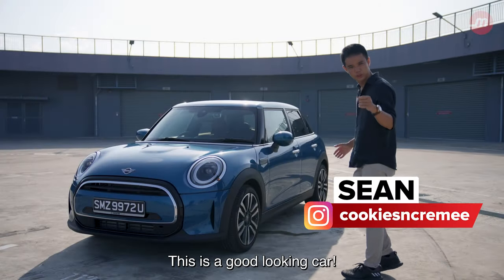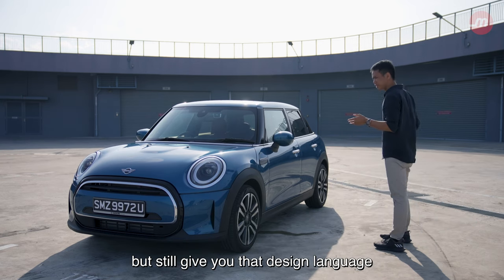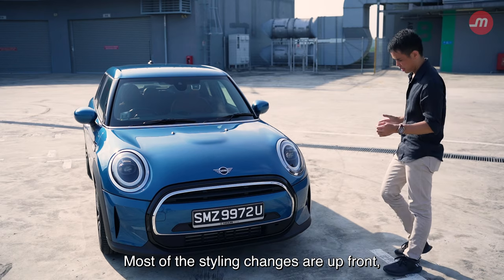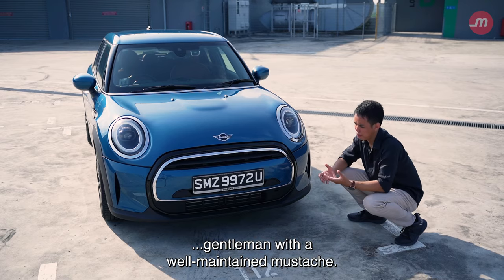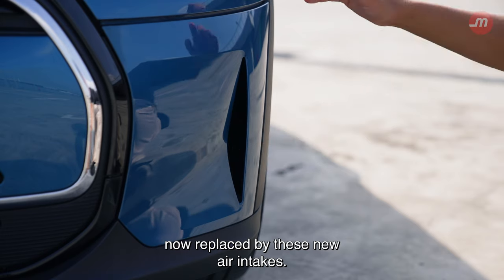This is a good-looking car. I like how they kept the facelift minimalistic and clean, but still give you that design language for Mini that people come to know and love. Most of the styling changes are up front, the car now sporting a new, larger front grille with black trim. Almost looking like a gentleman with a well-maintained moustache. The fog lights are also absent, now replaced by these new air intakes.